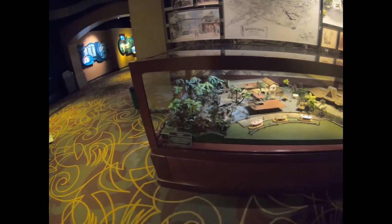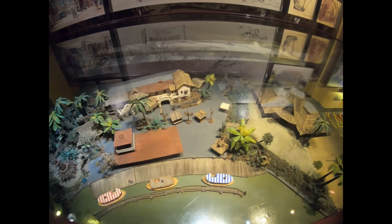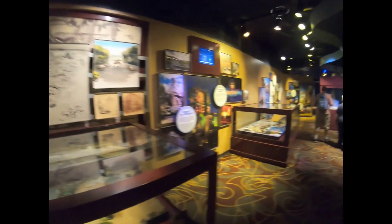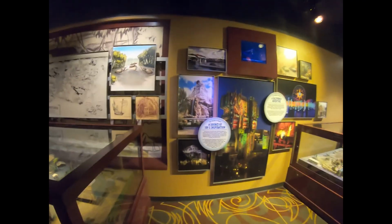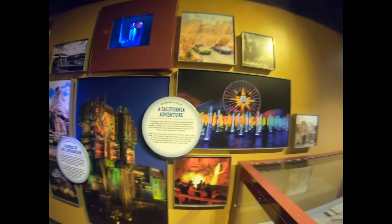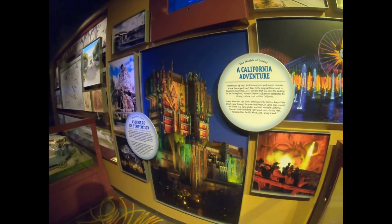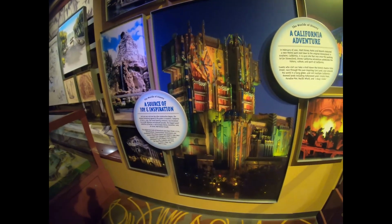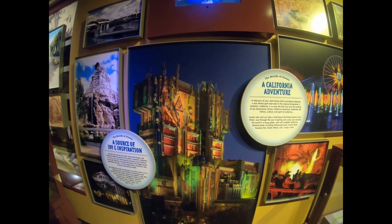Sure. So there's Adventureland. Miniature scale. Oh yeah, the Ferris wheel. Yes, we don't have one of them here. That's a Disneyland thing. Oh, there's the Tower of Terror. So is this the Guardians of the Galaxy version, or what is this? This looks weird.